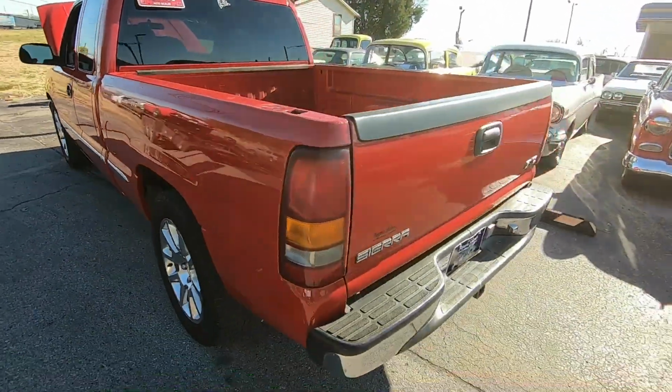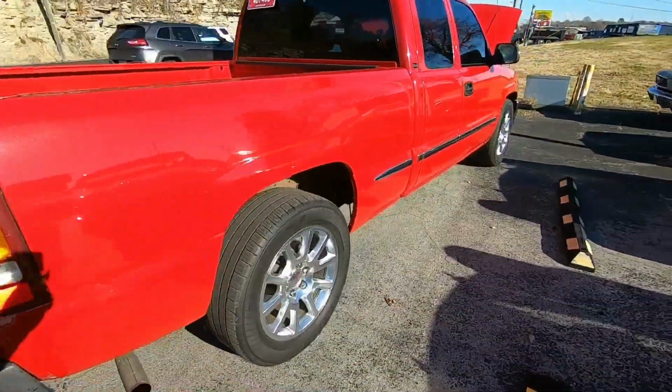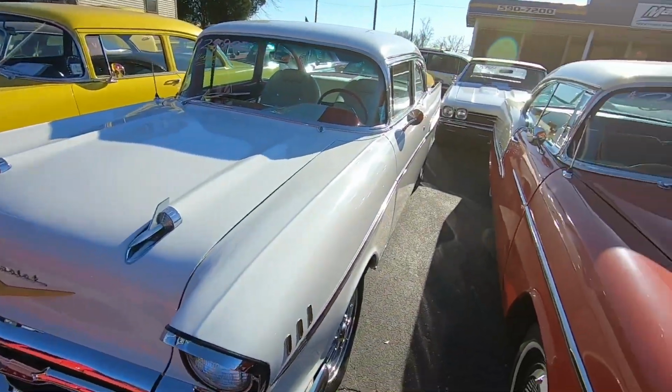We're gonna be taking this truck down the road for a test drive, pointing out any kind of flaws we can find. That way you know exactly what you're buying when you get here. We're borrowing this parking lot for right now. We're paving our parking lot.